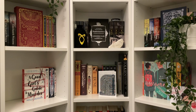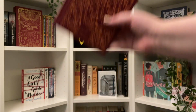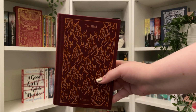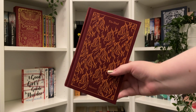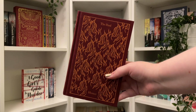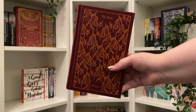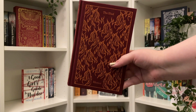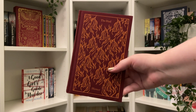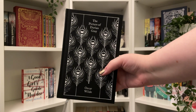The first book on this shelf is the Iliad by Homer. This doesn't really fit with the rest of the shelf, which you can see is clearly A Good Girl's Guide to Murder related, but I don't know, these books are really pretty and I wanted them in pride of place, and they also don't necessarily fit anywhere else, so I thought they kind of fitted here. And I also have The Picture of Dorian Gray by Oscar Wilde.